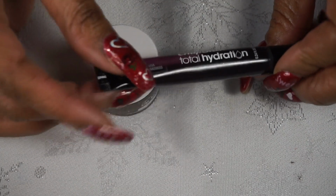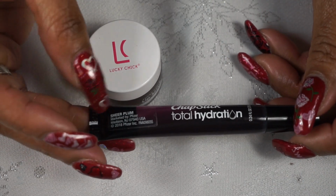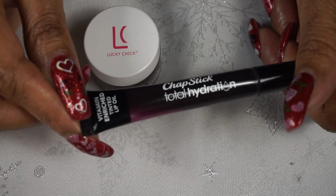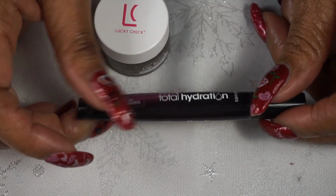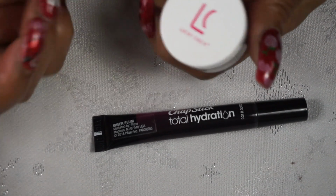For my lip treatment, I used the Chapstick Total Hydration. This is in Sheer Plum. This I got at Dollar Tree, which I thought was really nice, and it's a nice lip oil. And I will show you, again, I'll show you the weights on the ones that I did weigh.